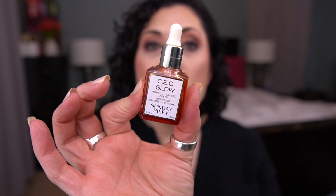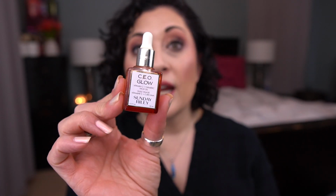I also finished by Sunday Riley the CEO Glow Vitamin C and Turmeric Face Oil. This was I think 10 ml size. Yeah, 10 mils. So to get this done, this is a nice oil. I don't find it to be a holy grail, but I did enjoy it. It was a nice oil. It would never replace my vitamin C serum, but it was nice for using as a face oil before I put on moisturizer in the morning.